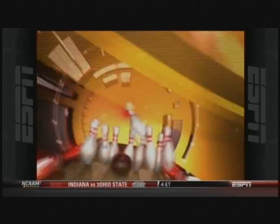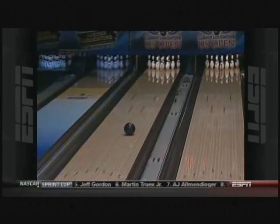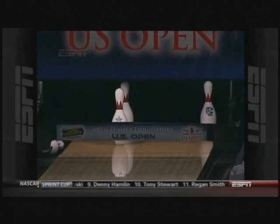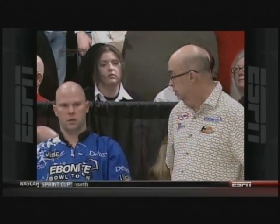Liquidators U.S. Open returns. Number 2 seed Tommy Jones elected to end this match on the left lane, but it's that left lane, Randy, that's causing him all kinds of issues all of a sudden. I mean, that's where we're trying to get it to. Mika's ball's getting farther right. The one that I got in did that, and it checked in 4-9, and then I thought I threw that one really good.